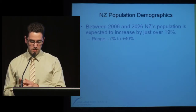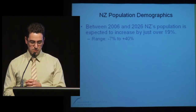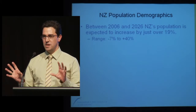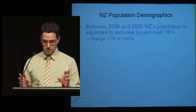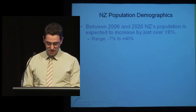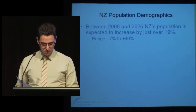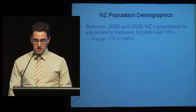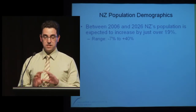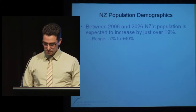And the gender split in the country is fairly even, about 49% males and 51% females. That's pretty much the same across all DHBs, apart from the West Coast, which is the other way around, and I don't know why that is. But interestingly, and I think I've got a graph of this later on, when you get to age 90, over 70% of that age group is females.